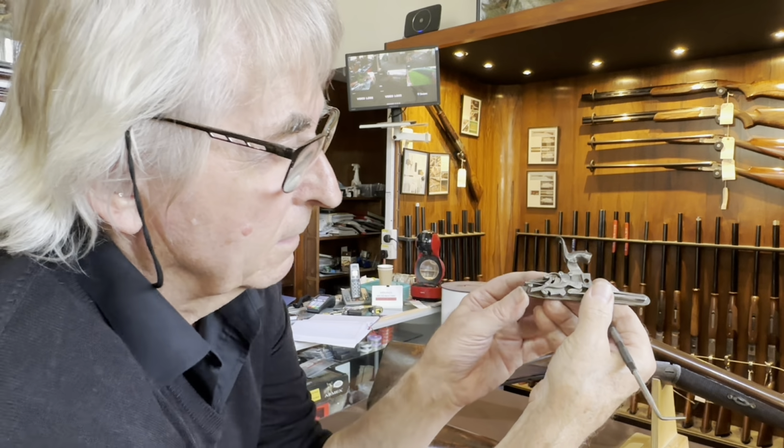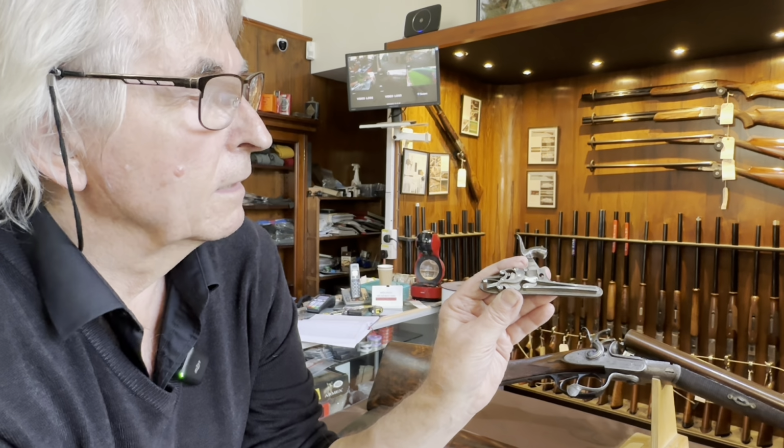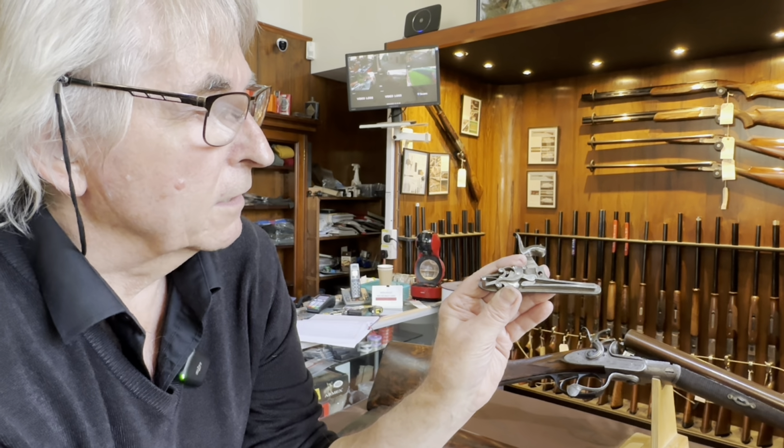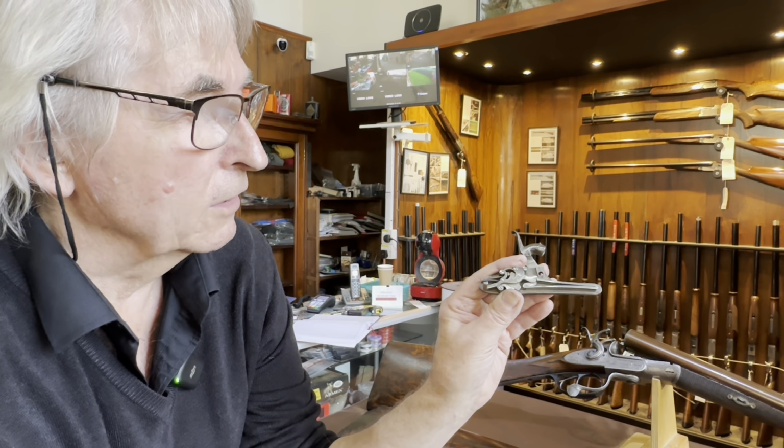So that's basically all the features of the 1860s, 1870s, 1880s hammer gun. But it is a work of art. It is built like a clock.